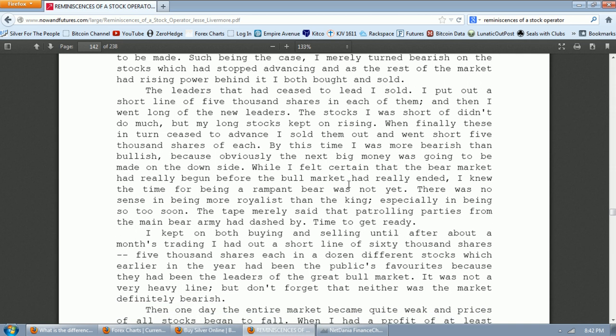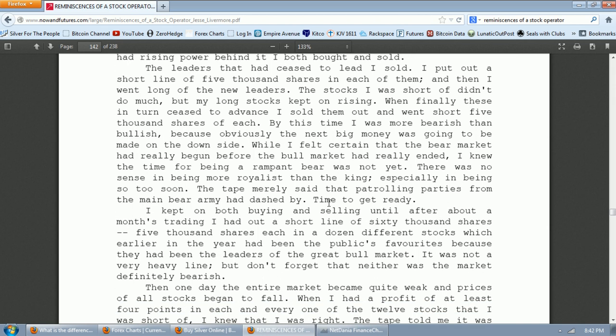The leaders that had ceased to lead, I sold. I put out a short line of 5,000 shares in each of them, and then I went long of the new leaders. The stocks I was short of didn't do much, but my long stocks kept rising. When finally these in turn ceased to advance, I sold them out and went short 5,000 shares of each.